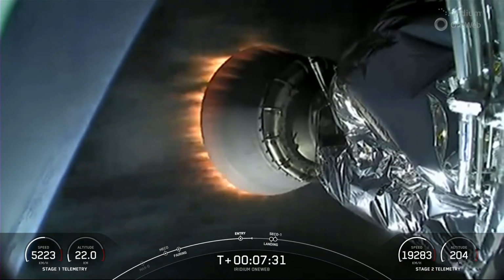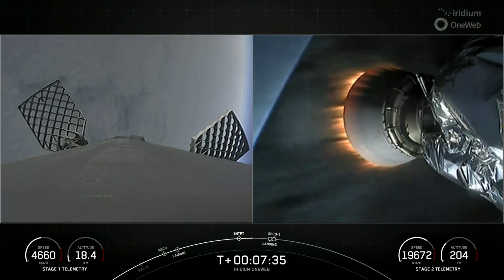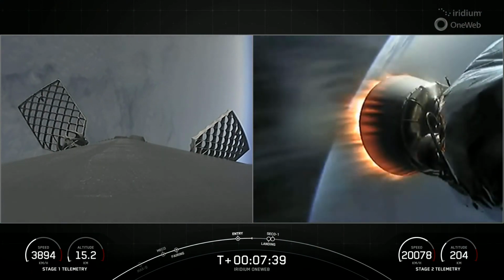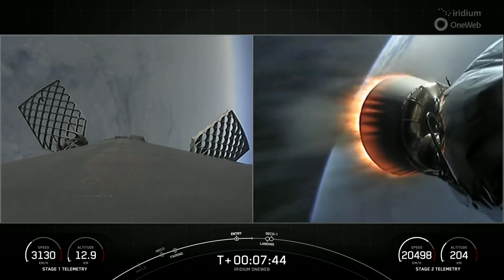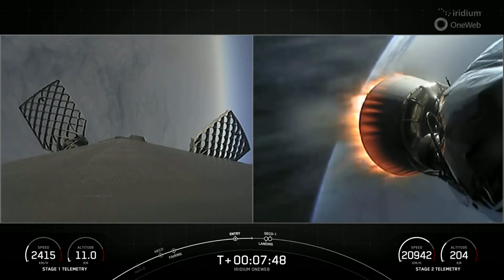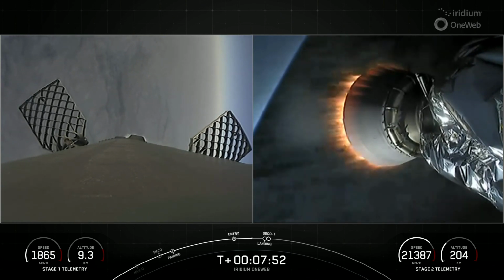Now from there on, the first stage actually has those 4 grid fins. Both vehicles are following nominal trajectories. And as we get into the thicker atmosphere, we get more control off of those grid fins. They'll actually do most of the pointing. We don't need to use attitude gas or the engines to do that until the landing burn starts in just about 40 seconds.